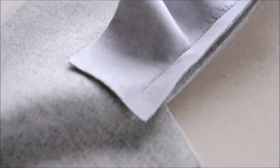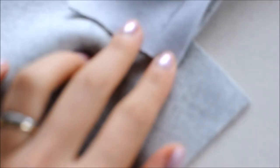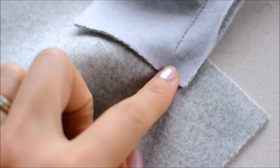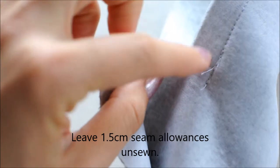So here's the tricky part. After you sew this back facing to the front facing, you sew until here, leaving 1.5 centimeters of seam allowance, and then you're going to clip in here, cut here, then kind of have to pivot to sew this seam and this seam together.